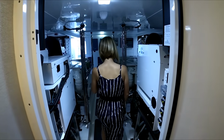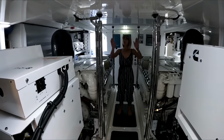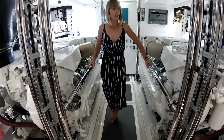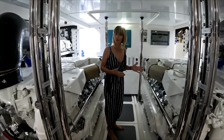Wow, this is a good-looking engine room. Really large engine room, good height. Yeah, it's definitely got good headroom. It feels very organized. Yeah, it looks very clean, very organized.